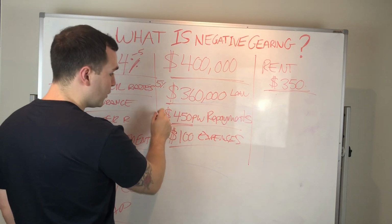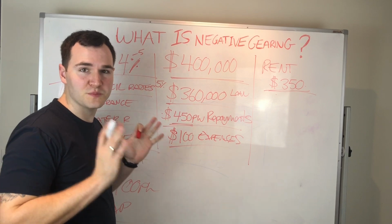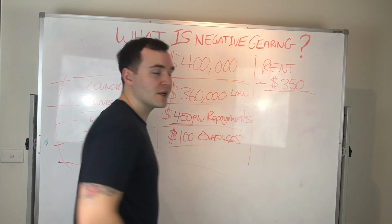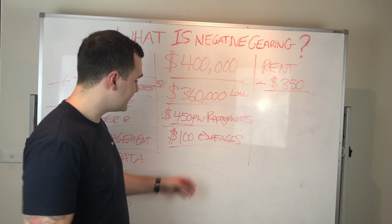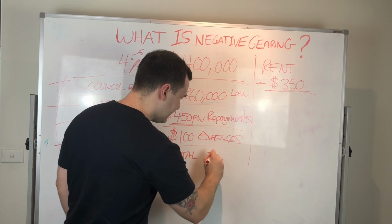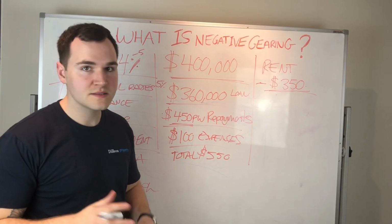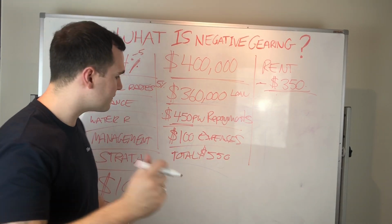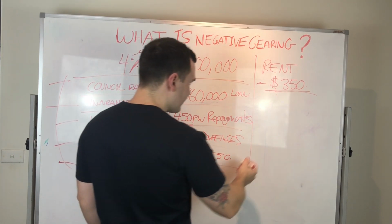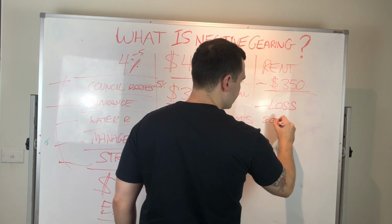So per week, you're spending $450 on repayments and $100 on expenses. That's $550 per week just to hold one property. You're only getting $350 a week rent. So your total expenses are $550, not even including repairs, maintenance, gardening, whatever it is. You only get $350 rent. Technically, you're at a loss of $200 per week.